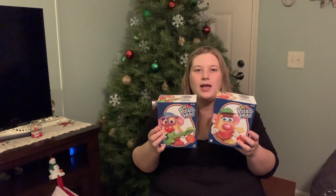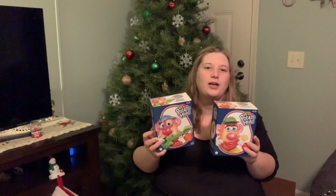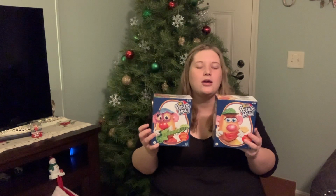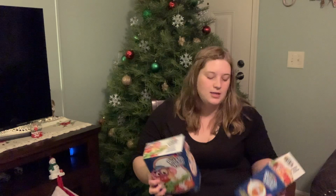So here is 2 of the things I got there, which is Mr. and Mrs. Potato Head. Let's see what the age range is on here. It says 3+, but Alexander likes taking things apart, putting them back. So I figured he would get a kick out of being able to mix and match parts of the body. And maybe that will help him learn, you know, ears, nose, lips, etc.